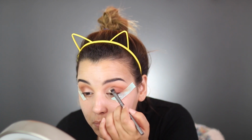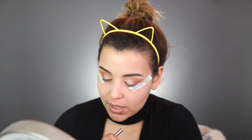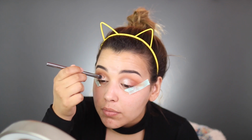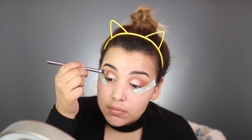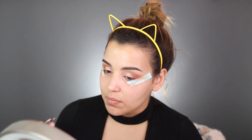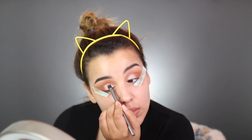Now for the next shadow, I'm going to be using Stila Kitten. I'm going to use that same synthetic flat shader brush by Morphe, but I'm going to wipe off that product and I'm just going to place this on the other eye. Now the Stila one definitely has a little bit more of a chunky glitter going on, whereas Model's Own is a very fine glitter, so that's the only difference between these two. The consistency is very much alike.